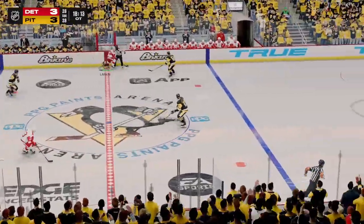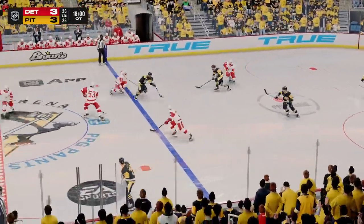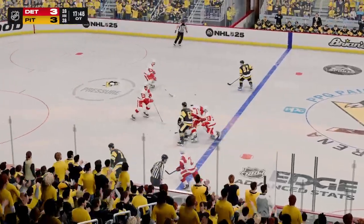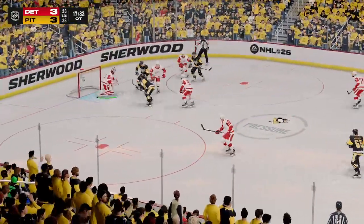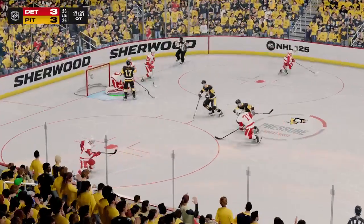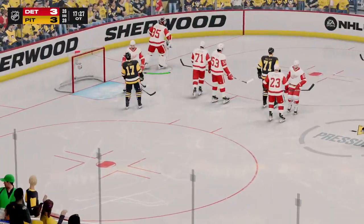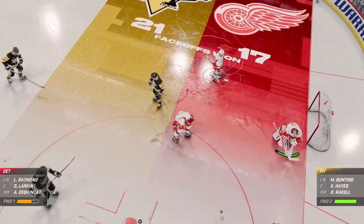Sends it quickly to Larkin. And a poke check knocks the puck away. Moves it over to Malkin. Takes the feed at center from the right wing. Taken by Crosby. For the win! Oh, we are still tied! What a stop! A critical draw here.